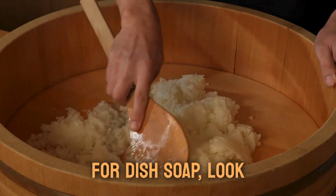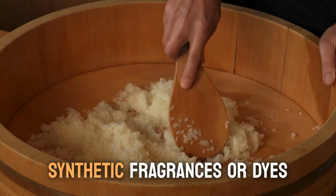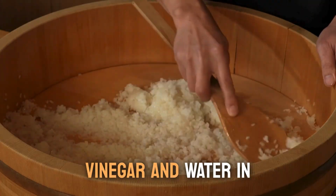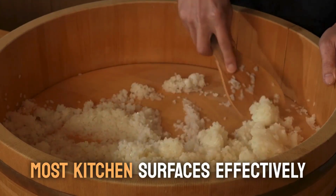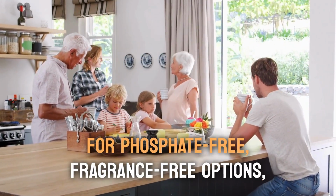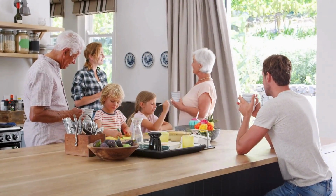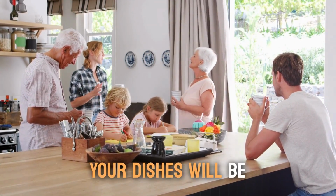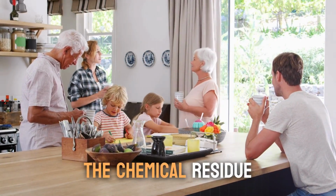For dish soap, look for plant-based formulas without synthetic fragrances or dyes. For surface cleaning, white vinegar and water in a spray bottle cleans most kitchen surfaces effectively. For dishwasher detergent, look for phosphate-free, fragrance-free options, or make your own with washing soda and citric acid. Your dishes will be just as clean without the chemical residue.